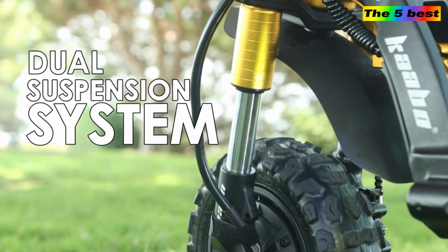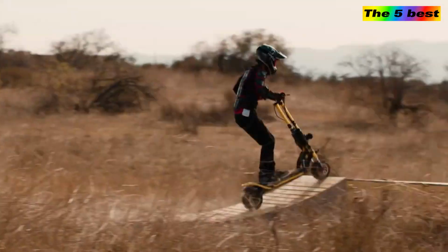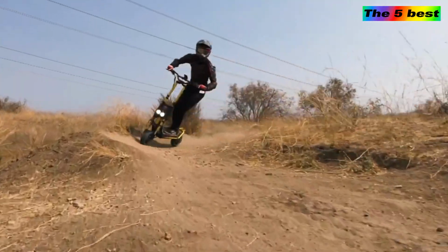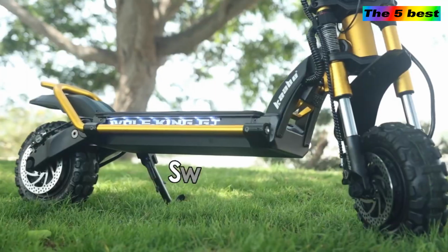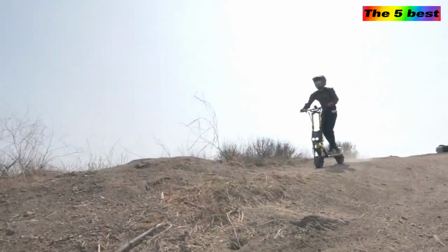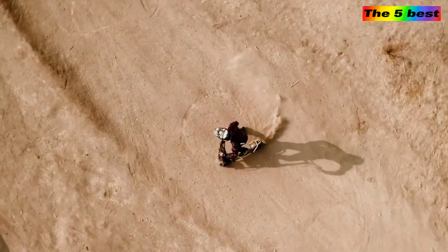The dual suspension system is equipped with the same front hydraulic suspension found in high-end Harley motorcycles and rear double spring suspension to soak up every bump. The rear suspension system is protected by a patented dust cover, which allows for stable output. Paired with the swappable 11-inch high-speed tires featuring an anti-puncture mechanism, GT Wolf King is an all-terrain monster that can push itself to unthinkable limits.